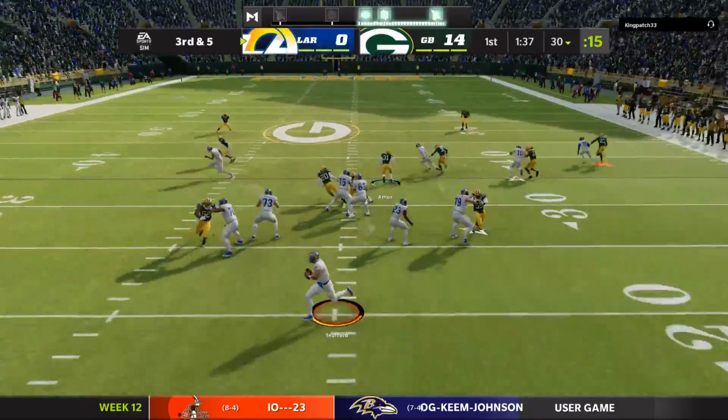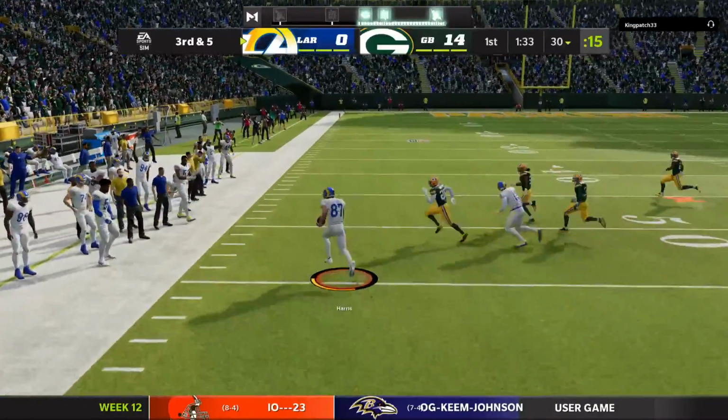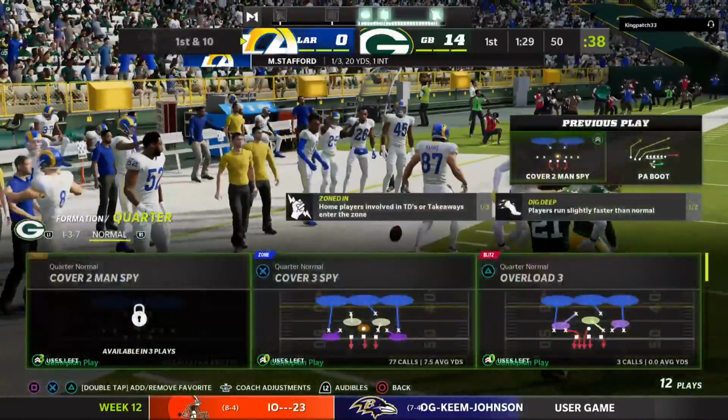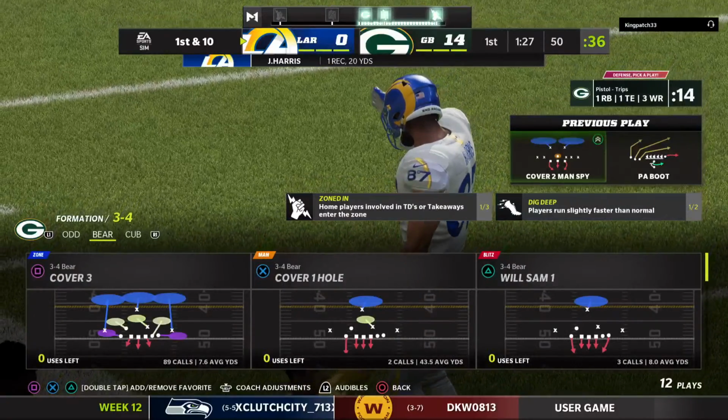Off the fake to Akers. Here's Stafford. That's into the hands of Jacob Harris. And he's got the first down yardage before being taken down at midfield. A good pickup there of 20 yards.